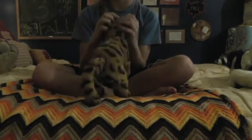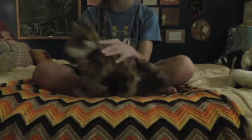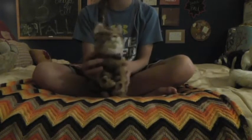Okay, let's do this one. I don't even know all these things myself. I feel like this is a cat. Oh, I think I know what this is. But I'm not sure. It's got whiskers. Yeah, so it is a cat. It's the signature Bengal cat? Yes. Yay!